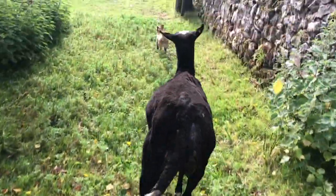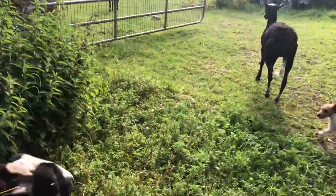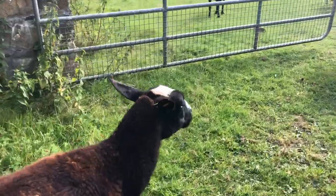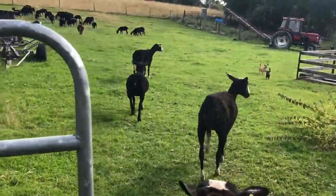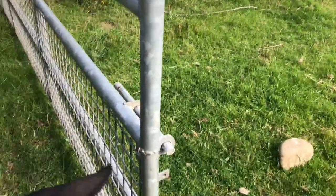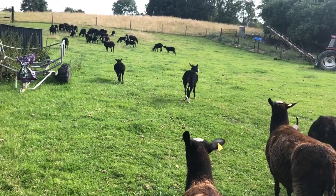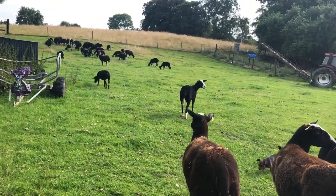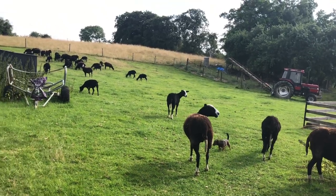We've got to treat her feet again. Just had one treatment, doing a second one. Oi! Leave him! And you need a treatment as well. So, before I move them to a new field, I'll do some foot treatments in the flock.